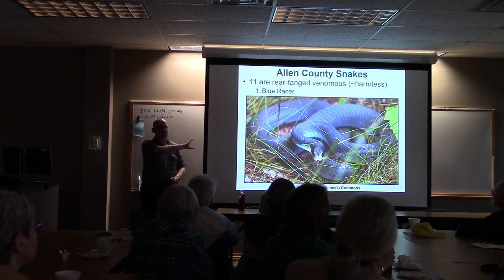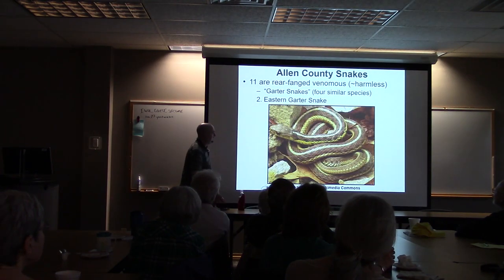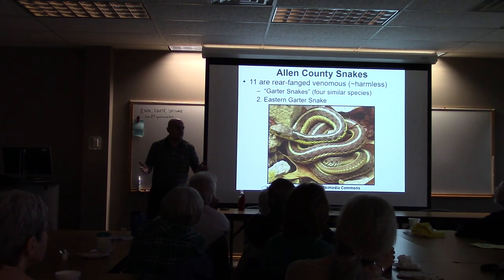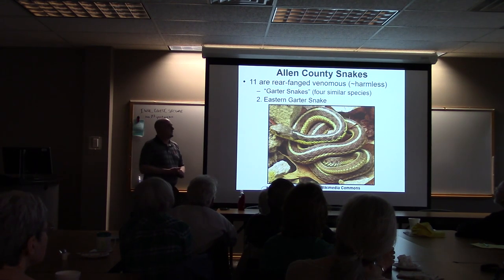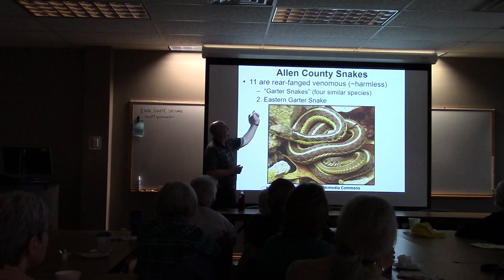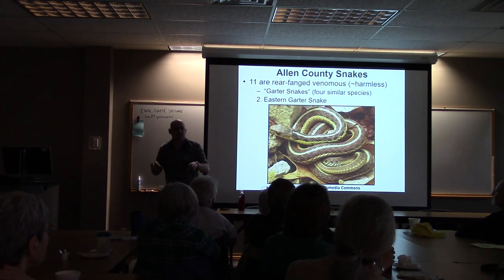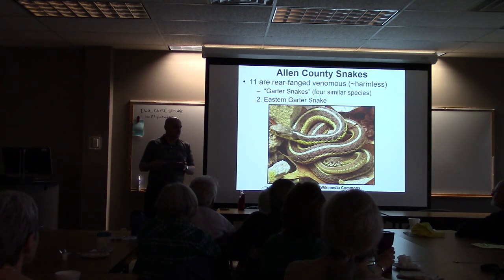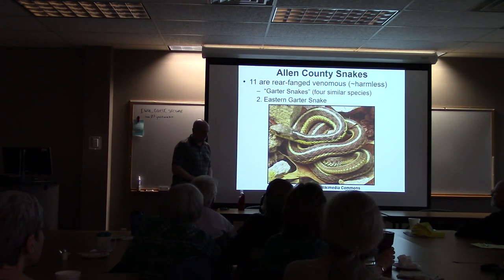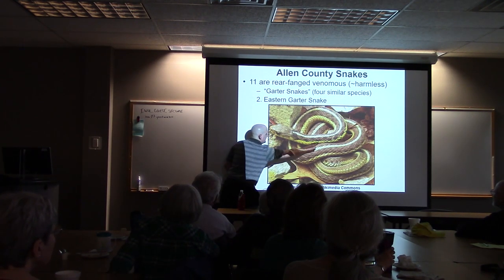With each one, I'm just going to briefly talk about it and move on so we can get through to the important stuff here. Then, of course, we already talked about our garter snake. This particular individual is an eastern garter snake. But you'll notice I point out the fact that we actually have four garter snake-like species here. And in the whole state, we have about 8. There are lots of garter snakes that all have the same kind of pattern, where we have a stripe down the back and 2 stripes down the sides.